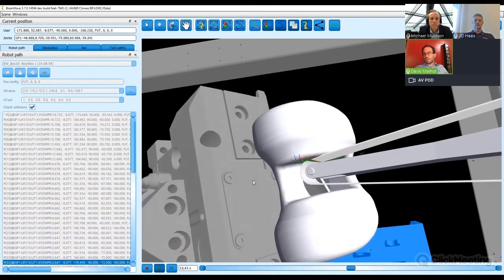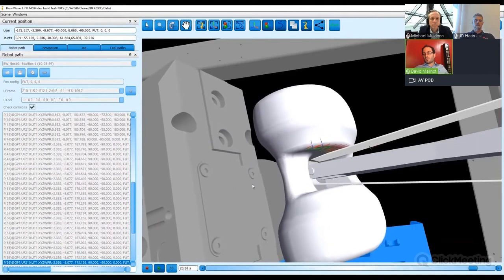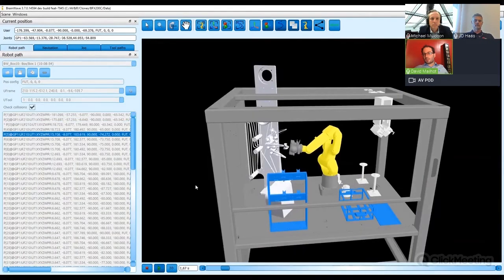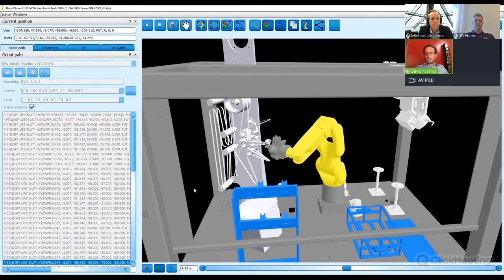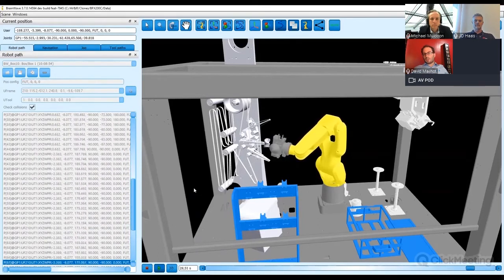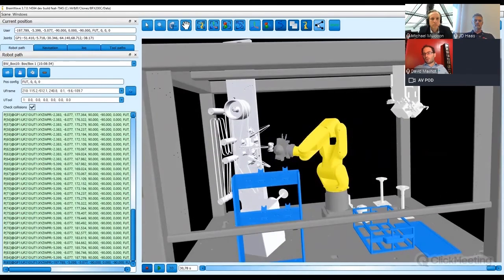So you can see the robot path being executed in the system. So that's all embedded in Brainwave. So that way you can get full control of your process and it's easy for you to validate if the modification you've done are really what you wanted to have. On the left of the screen, you can see the robot going through all the points of the path. And it would be highlighted if there would be any unreachable points or some other issues.